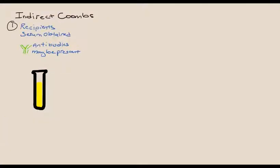With the indirect Coombs test, we're looking for antibodies that might be in the serum. These antibodies can attack red blood cells, but are not attached to red blood cells. The indirect Coombs test is most commonly done to find out if antibodies are present in a recipient's or donor's blood before a transfusion.